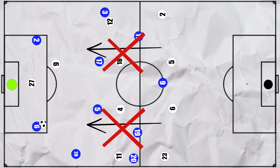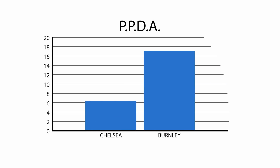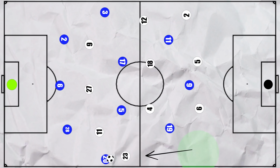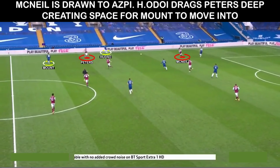However, Burnley generally did not press high, with a passes per defensive action of over 17. And Chelsea were willing to exploit the wide regions when building up in deep areas. McNeil could be drawn higher up onto Azpilicueta during the build-up, and this would be the trigger for Hudson Odoi to drop deeper to support to collect the ball. If Peters stayed high on Hudson Odoi, it left a gap in behind, and Mount from this inside forward position could then drift wide to get on the ball and look to play out.